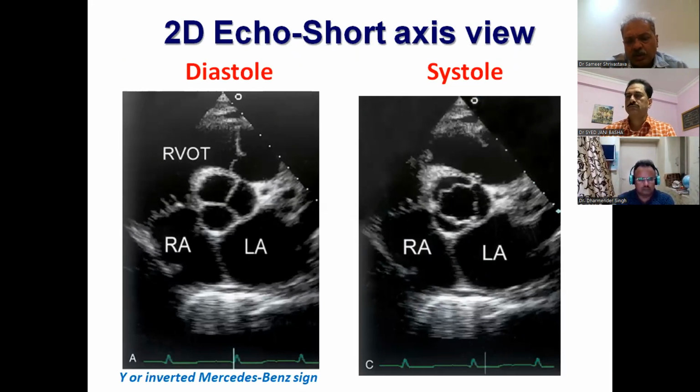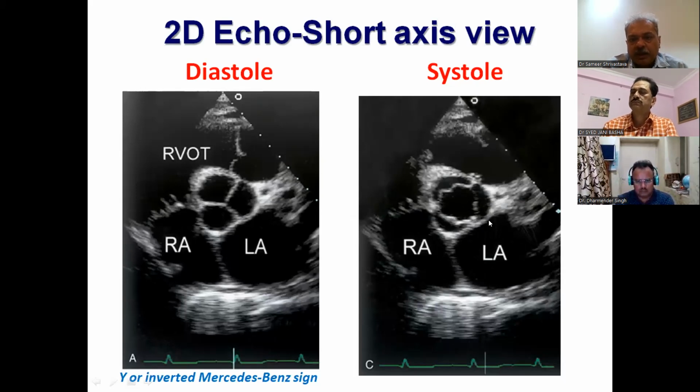Easiest to identify is the interatrial septum. So if you look at this interatrial septum, the cusp which is next to it is the non-coronary cusp. The one which is towards the right side, or RVOT, is the right coronary cusp, and the one which is on the left side is the left coronary cusp. Here you can see the left main also arising in both systole and diastole. But besides that, this is how you name the cusps. There are three cusps: the non-coronary cusp, which is adjacent to the interatrial septum; the right coronary cusp, which is facing the right ventricular outflow tract; and the left coronary cusp, which is facing the left ventricle.